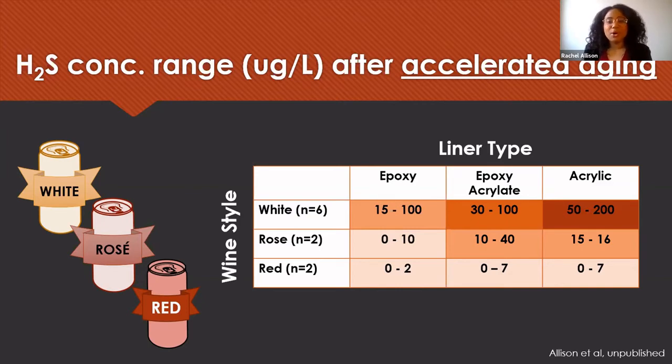The samples that produce the most hydrogen sulfide, the ones that seem to us most risky right now to put in cans, would be our white wines in these acrylic lined cans. The samples that produce the least hydrogen sulfide, so the most stable in that regard, are red wines in the classic epoxy lined cans. But what is interesting to us is that in any combination of factors, the range of hydrogen sulfide concentration can be quite broad. Even in this early data, we can see clearly that both the choice of wine and the choice of liner matter. There is no liner that is absolutely good and no wine that is absolutely good. So this is an interesting place for us in terms of the long-term storage study that we're comparing it to.